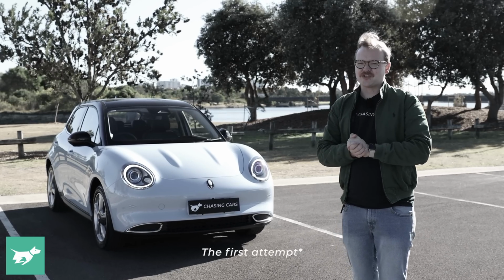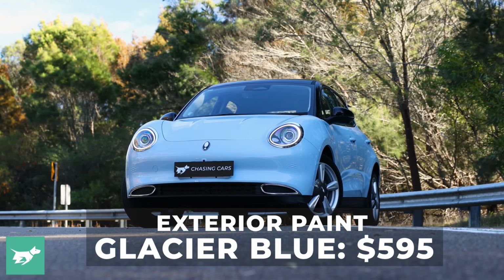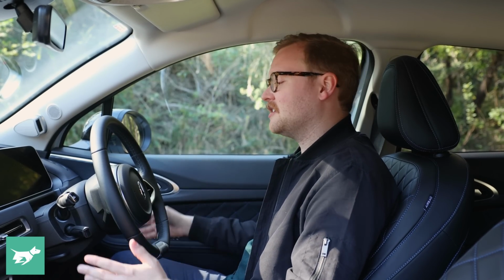This is actually my second crack at attempting this GWM Ora review. There wasn't anything wrong with the focus. We didn't rub Vaseline on the lens last time. The difference is that between my first crack and today, GWM has massively slashed the price of this car, and price is so fundamental to assessment when you're road testing a vehicle. So of course we had to come back and look at the car again in light of its new pricing.